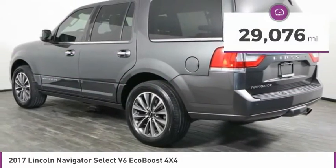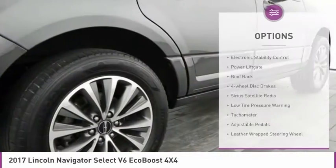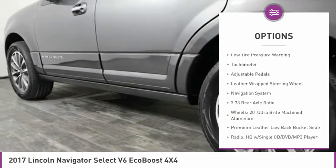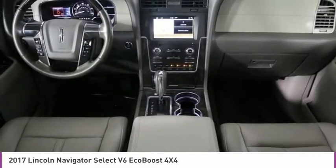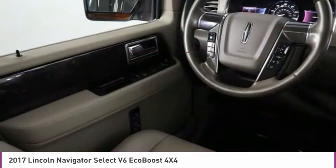This vehicle has less than 30,000 miles. Here are some of this vehicle's great options: electronic stability control, power liftgate, roof rack, 4-wheel disc brakes, Sirius satellite radio, low tire pressure warning, tachometer, adjustable pedals, leather-wrapped steering wheel, navigation system.